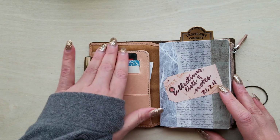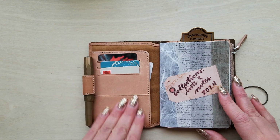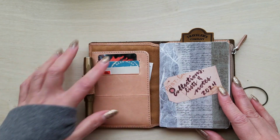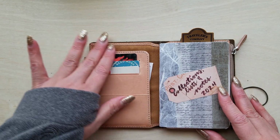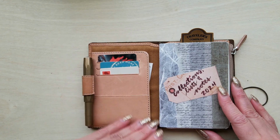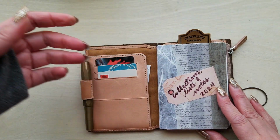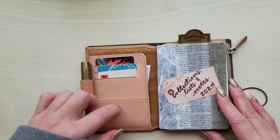It's great. I don't have too many cards in here. I usually have the ones that I always want with my little book. So coffee gift cards, my Barnes & Noble cards, stuff like that in here. There's a little pocket. I will usually keep some different slips and notes in the inside there.